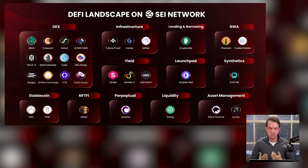It's going to be magnificent to actually be able to have a lot of transactions being done in a short window. Now, if we look at the ecosystem, then the ecosystem consists of around 40 projects, of which probably you don't know any.